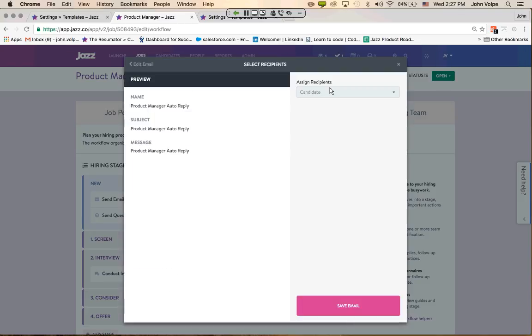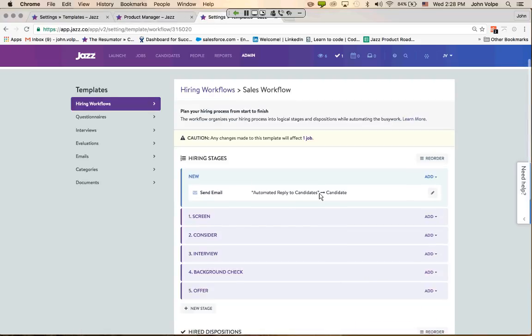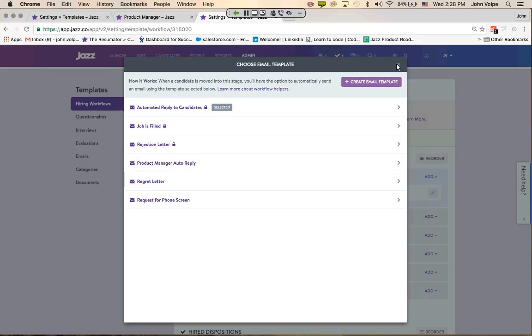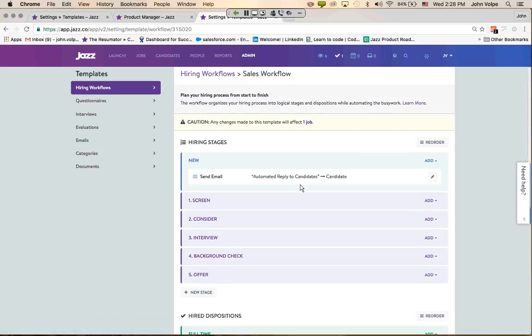Because it's an automated reply to candidates, it has to go to the candidate, so we gray out the recipients there. And then once you save that, you'll notice that the helper doesn't actually change, but the email template that you've selected is shown here. Now, again, this is for an unlocked job, so I can customize it on a per job basis. Now, if I wanted to affect all the sales positions, again, I can edit this template here, and it will affect all the sales positions, or in this case, just this one B2B sales representative job. But you can see that you can customize it both at the workflow level or the job level if the job is unlocked from the template.